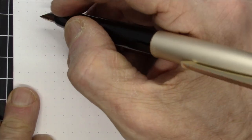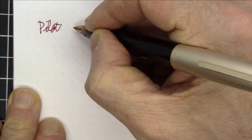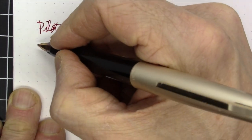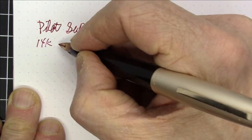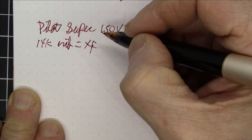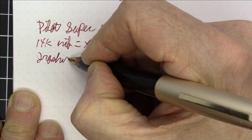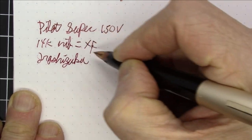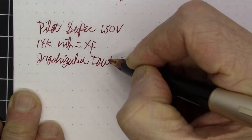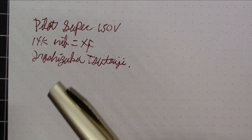So there you go. Okay, so this is, as we said, a Pilot Super 150V, and this has a 14 carat nib in extra fine, and it's quite a fine nib actually. And this ink is a Rokushizuku Tsutsuji. Pilot Super 150V, a vintage pen from Pilot.